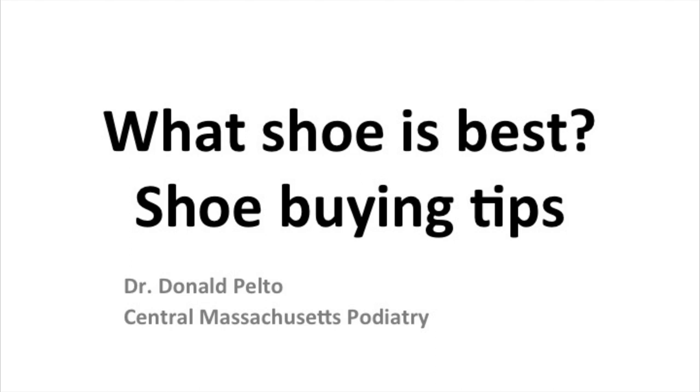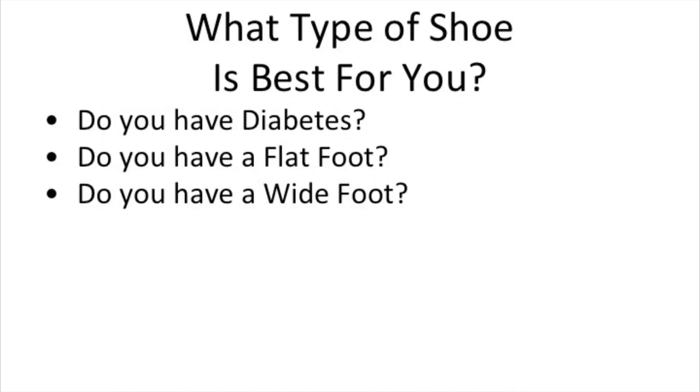So let's talk first about what type of shoe is best for you, okay? And I have a few points here, a few questions you should ask about buying the proper shoe. The first question is, do you have diabetes? Because when you have diabetes, you have to be a little bit more careful when you buy shoes. And when you have diabetes, there's a few things that we look at that make it dangerous, okay?